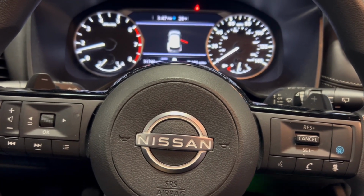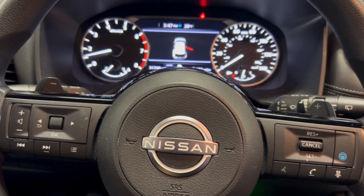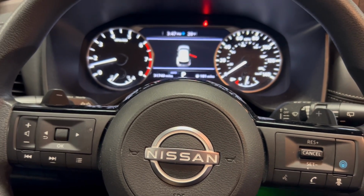Today we have a 2023 Nissan Rogue, and the complaint with this vehicle is the check engine light was on.